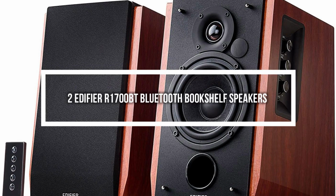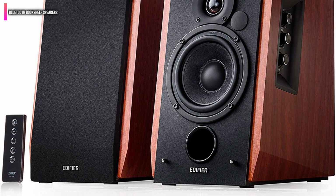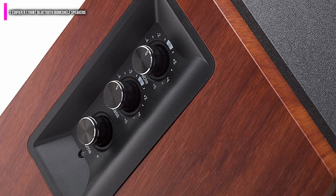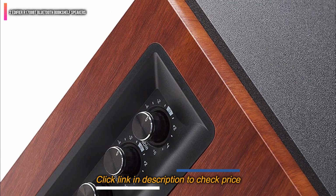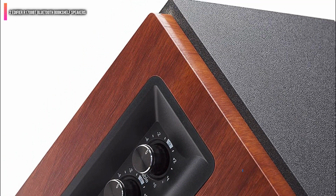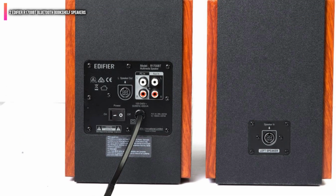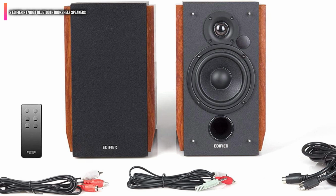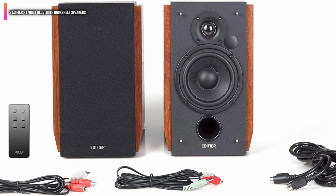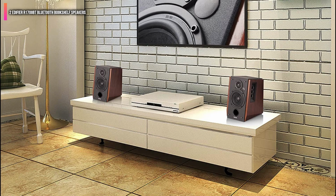Second on the list is Edifier R1700BT Bluetooth bookshelf speakers. If you're looking for a set of Bluetooth speakers for under $300, we recommend the Edifier R1700BT. This powered Bluetooth bookshelf speaker set can connect to any mobile device, computer, or smart TV wirelessly, or connect to your devices or an audio receiver using RCA cables to be used as part of a home theater system.